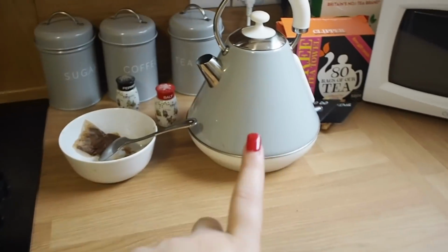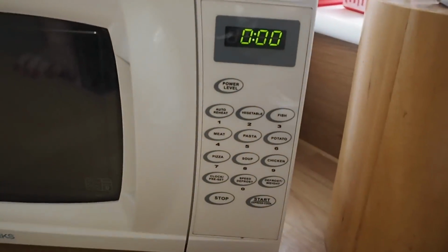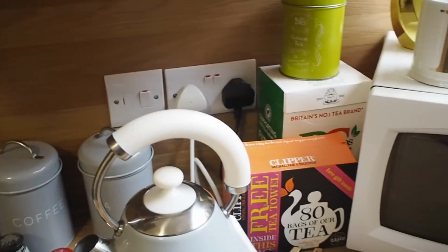So that's another thing that we had to buy that didn't come included. Our microwave was fortunately included, which was fab. And it has lots of different settings on it. It's been great so far. We have lots of tea all stored here. Lots of variety of teas to keep us stocked up.